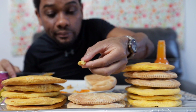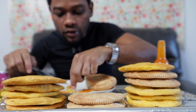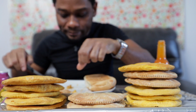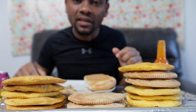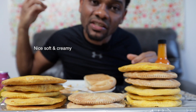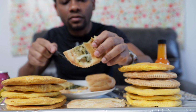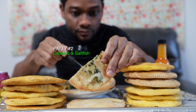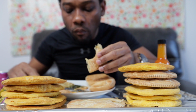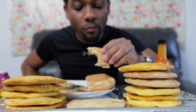But here's the ackee. It's a fruit, but it looks and tastes like scrambled egg when it's prepared. Alright, so the ackee patty, that was amazing. Like I said, the texture and taste are similar to scrambled egg. So here's a callaloo. See that? It's a callaloo. Alright. The sauce is really hot. I'm not going to put any more on my patties.